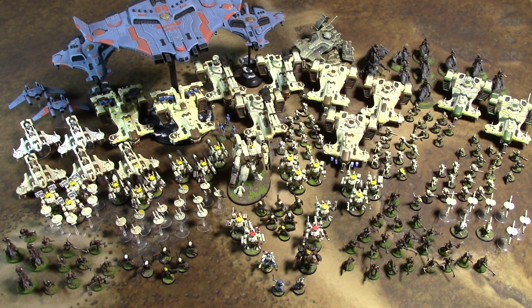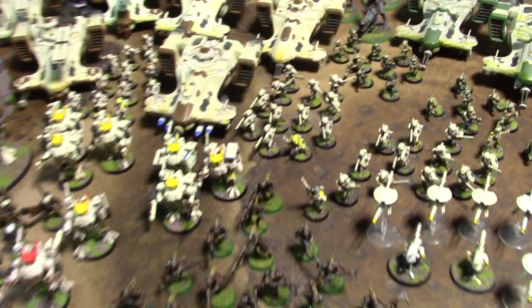Obviously, you said you started with a very small Tau force to begin with, and the army obviously is not small at this point. Can you talk a little bit about that whole process? Like, what happened? It kind of grew.